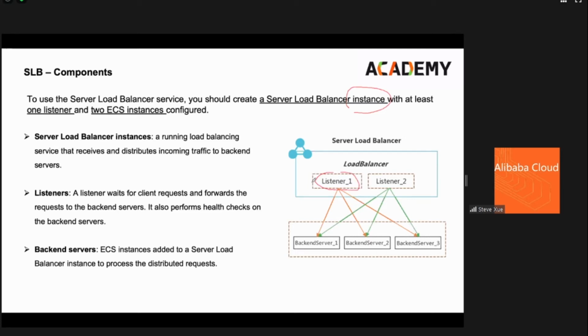Previously I said SLB can support layer 4 and layer 7, TCP, UDP, right? So the listener is exactly what defines which protocol it listens to. Let's say HTTP is one of the specific protocols the listener will listen to, right? And on the backend, we make sure each backend server has the HTTP service running there. They should also expose the port, P-O-R-T, port 80. And on the front end, maybe this listener will not only listen to HTTP, but also say, I'm going to listen to port 82.